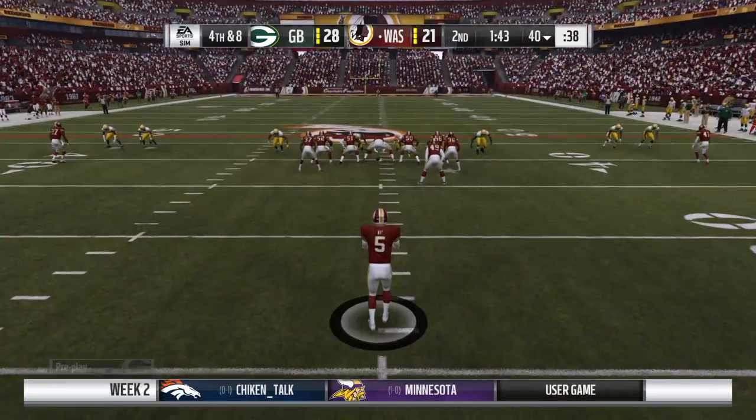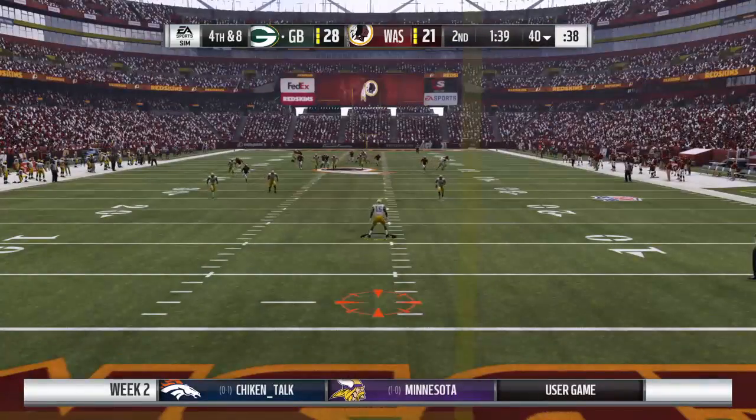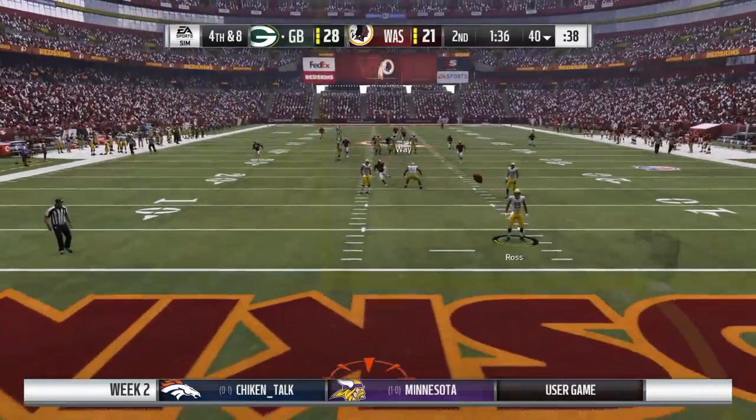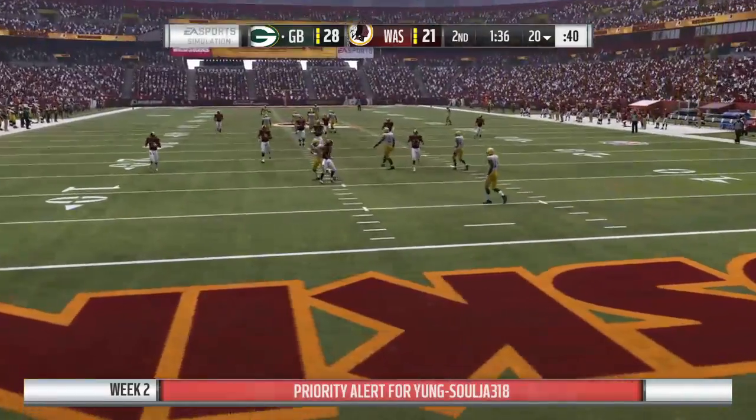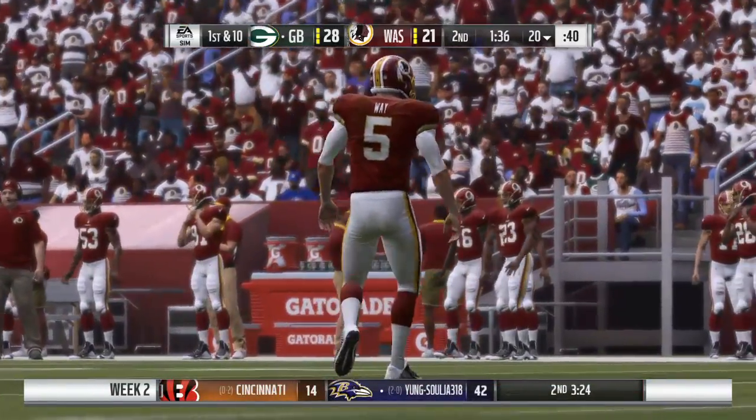Now that's smart football right there. You don't even have to really spend a lot of time considering it. Just know that you're probably going to get the ball back. Good job declining that penalty. And this one hits at the 1, continues on into the end zone for a touchback.